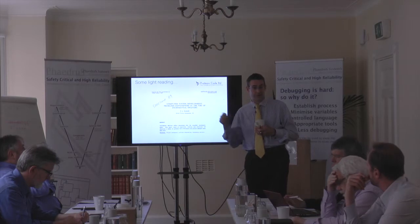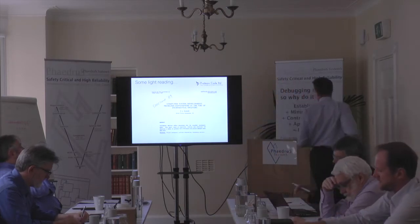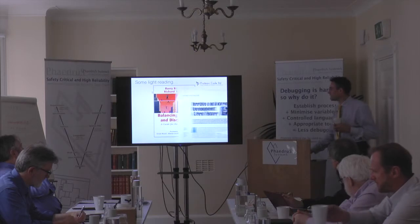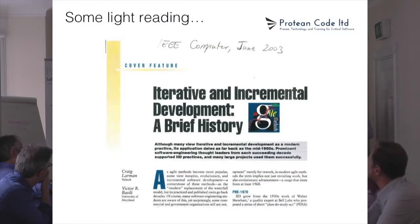He encountered a lot of the problems with it as well, which are reported on in papers like this from SafeComp in 1989. Going forward through the literature, there's a reasonable book by Barry Beam and Richard Turner. This is IEEE Computer, 2003. This is an interesting history.